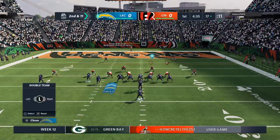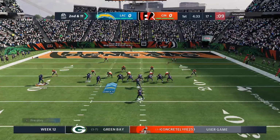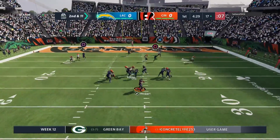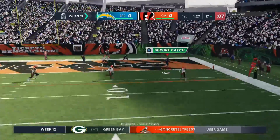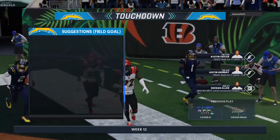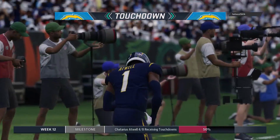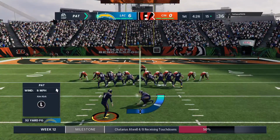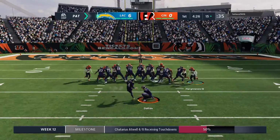Ricky. Check 24. A shotgun snap for Herbert. And this will be caught in the end zone for a Chargers touchdown. From 17 yards out, and the Chargers have taken a first-quarter lead.